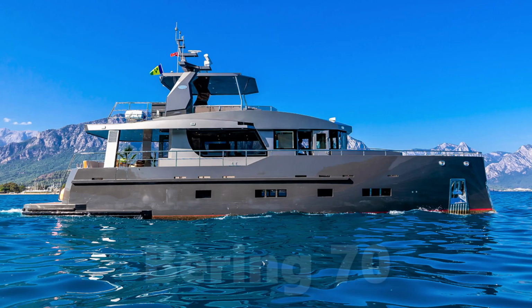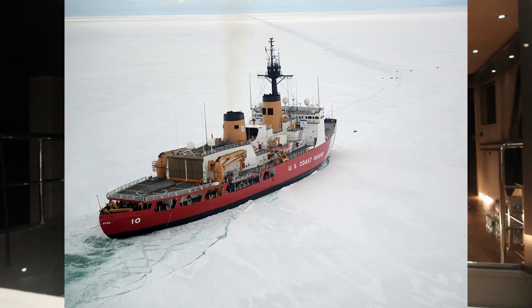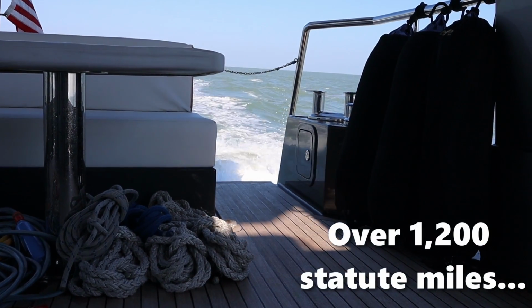First off, the boat. This is a 2019 Bering 70. She's 72 foot long, 18 foot wide, and an icebreaker class boat. And she cruises, let's say our average speed, I would say, was about 9 knots throughout this trip. And we had over 1,000 nautical miles to go. So if you do that math, that's many hours traveling.